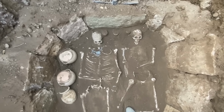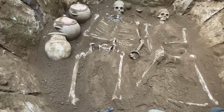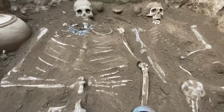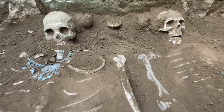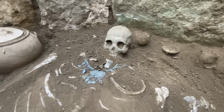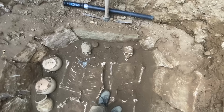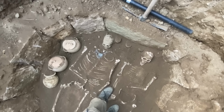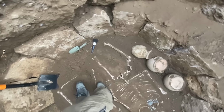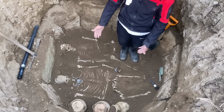Yes, dear viewers, as a result of our meticulous work that has been ongoing for days, we are finally uncovering the secrets of this tomb. In front of us lie two skeletons, resting side by side in peace. And this burial is a type known in the archaeology world as a stone sarcophagus grave. So, what is this stone sarcophagus? Why is it so common? Let's take a closer look at the structure and features of the tomb to find the answers to these questions.